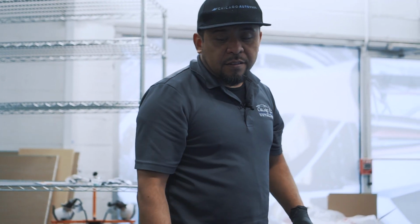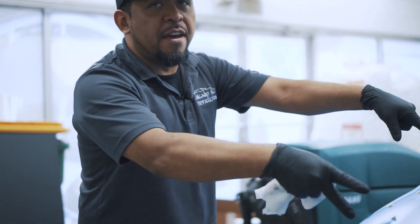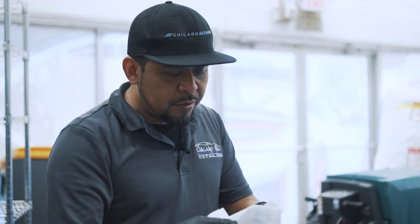Now we're gonna wait a few minutes. The previous job and this one had PPF, because it was like a partial PPF on it. There were rock chips under it, so they put the film on top of it. They didn't do a touch-up, so.